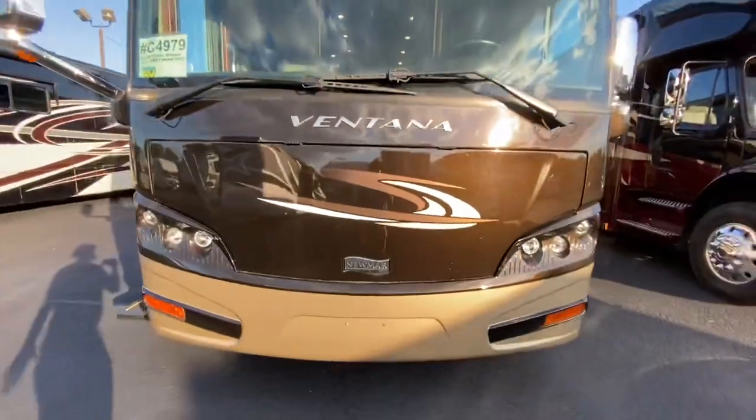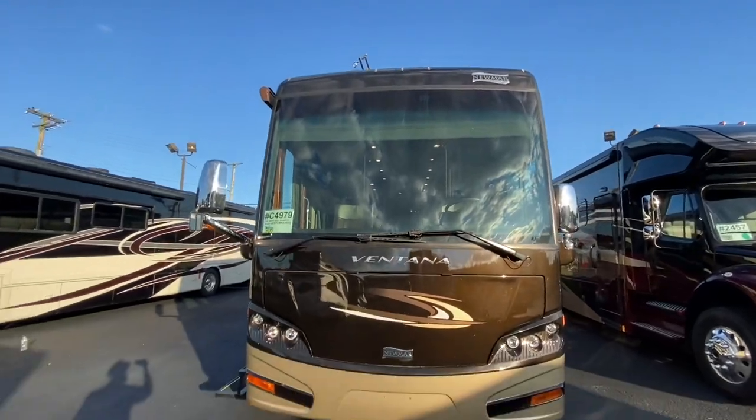All right, that is the outside of this beautiful coach. Let's go take a look at the inside.